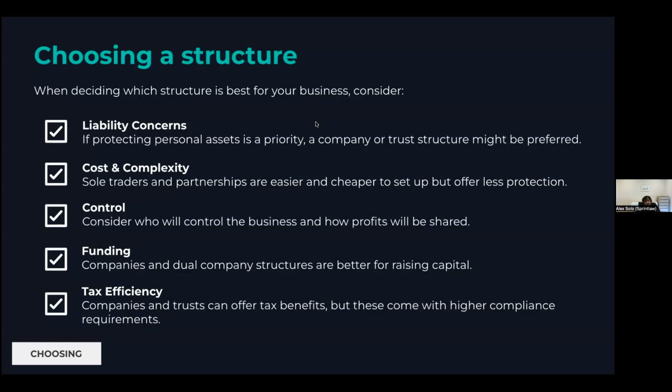So I covered this a little already, but just to summarize, which one should you choose is the big question. And here's what you want to think about. Number one, liability. If risk is a big factor for your business, and that may depend on the nature of your business, if your business involves high risk activities where people might seriously get injured, or there's a probability of something going wrong all the time, it's very risky to be a sole trader or partnership structure because liability could be significant.